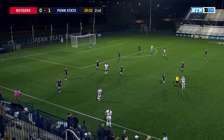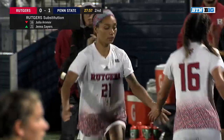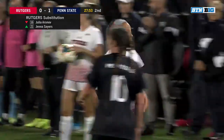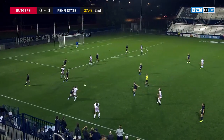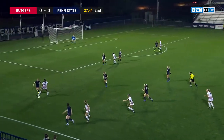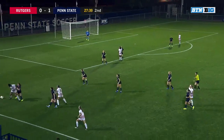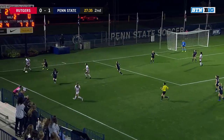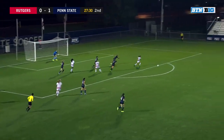Michael Neal going to make some more changes. Trying to find an answer here. Arnov going to come off. Jenna Sayers going to come back in. Sayers is a senior, Oak Crest High School in New Jersey. Katona, also a senior, getting a chance here to step up. Michael Neal talking a lot about some players that have been loyal to the program even when they're not playing a ton. Mona May.